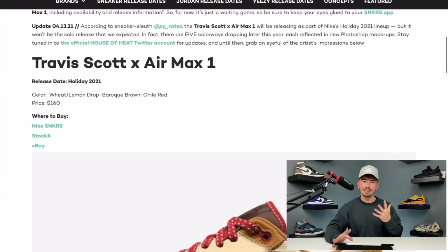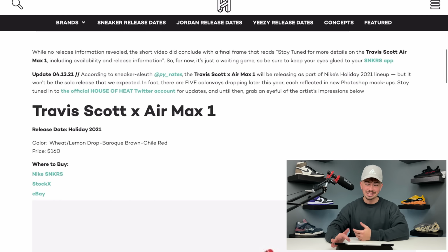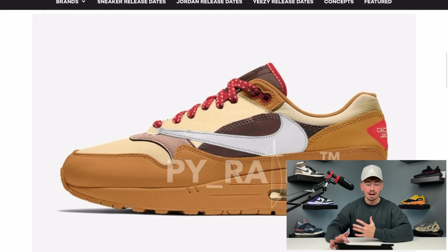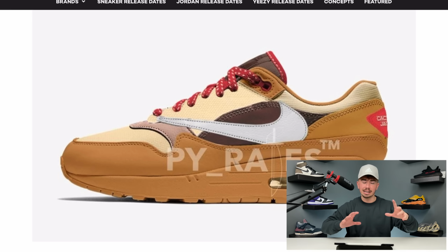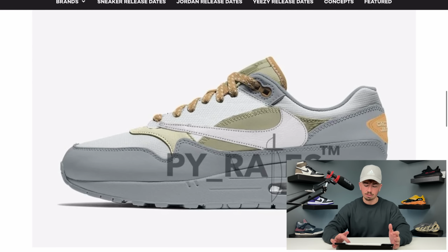Well, now, listen guys, we don't have just one Travis Scott AIRMAX 1. We got five freaking Travis Scott AIRMAX 1s that are going to be coming up this holiday season 2021. So I'll give you a look at these renders. How accurate they are, I don't know. Pirates is usually pretty accurate with the mock-ups, but I wouldn't say that this is set in stone. It can always change. There's this one here, which I believe is the actual shoe that we saw on the Nike sneakers account on AIRMAX Day.